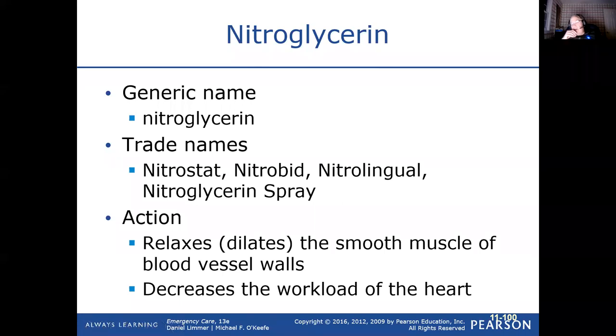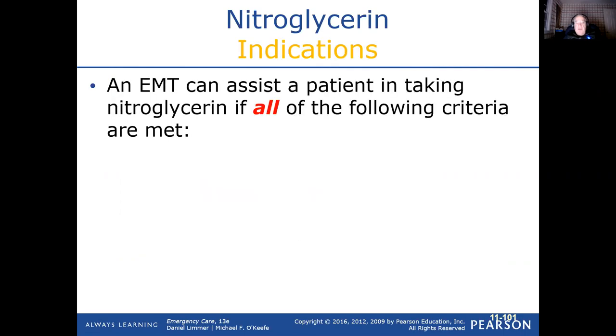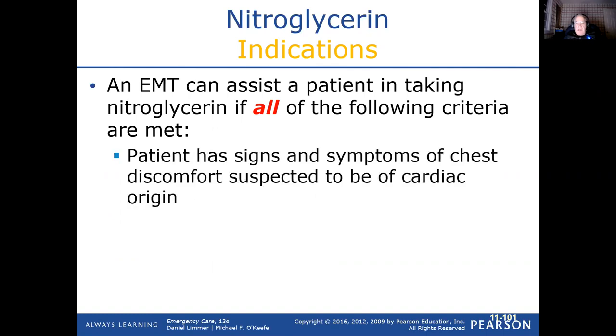It's also sold as a paste that goes on the patient's skin. EMTs don't use it that way. What it does, its action, is it relaxes or dilates the blood vessels, okay? Specifically, we want the coronary arteries to relax because it will get more blood to the heart, make it easier for the heart to work, okay? So an EMT can assist a patient in taking their nitroglycerin if all of the following criteria are met. In other words, all these things have to be a yes.